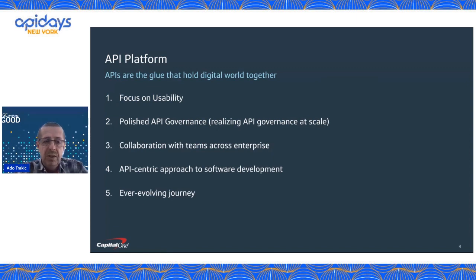We are trying really hard to focus on usability, to have as polished API governance as possible, and to be able to realize API governance at a large scale. There are a lot of moving pieces and collaboration with teams across the enterprise. We are pushing for an API-centric approach to software development, and this effort or journey never stops. It always improves and gets better. So that's, behind the scenes, a high-level coverage of the Capital One API platform.